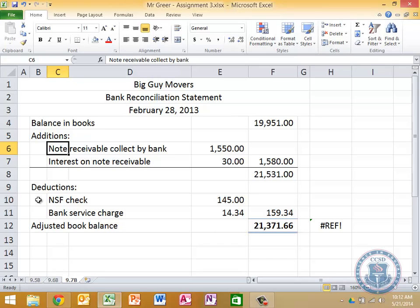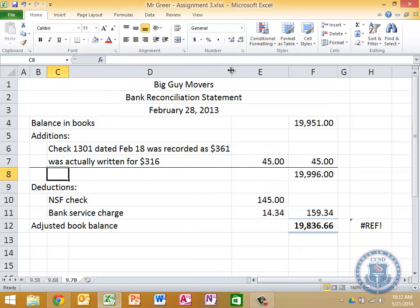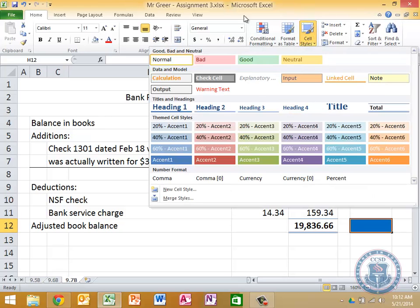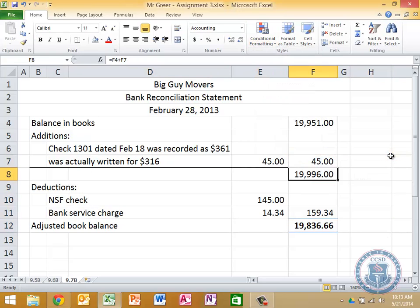So $45. So I need to do an addition, and the way I'm going to do that is I'm going to say that check 1301 dated February 18th was recorded as 361. I'm going to delete this one. And I'm just writing this out here. Was actually written for 316. And how much was that? $45. I'm actually going to make this a little bit bigger so it doesn't come into my numbers area. So I have $45 going in, so now I have a new balance right here.